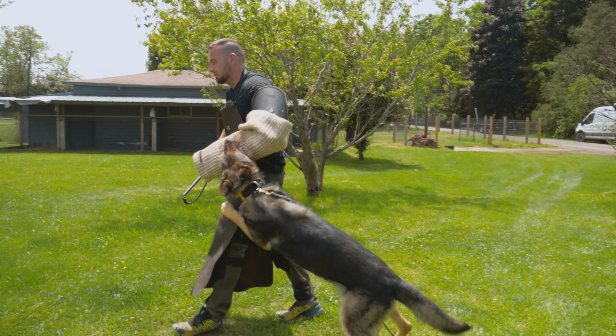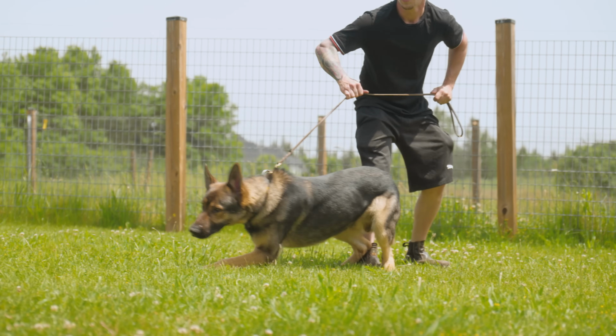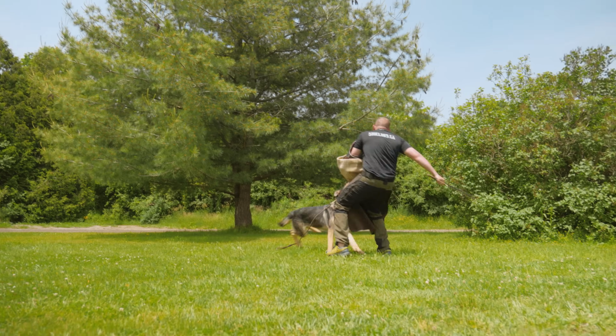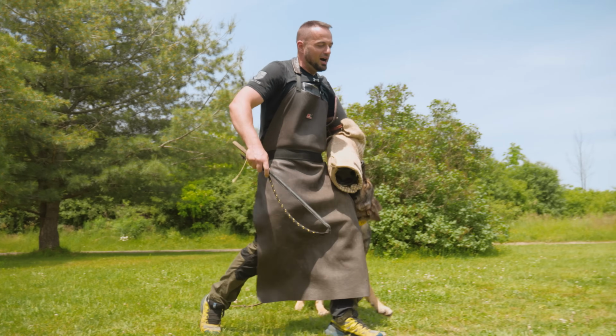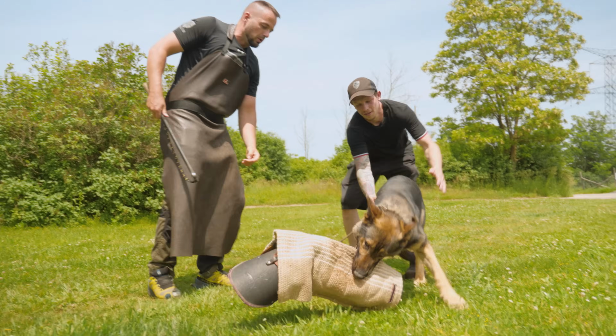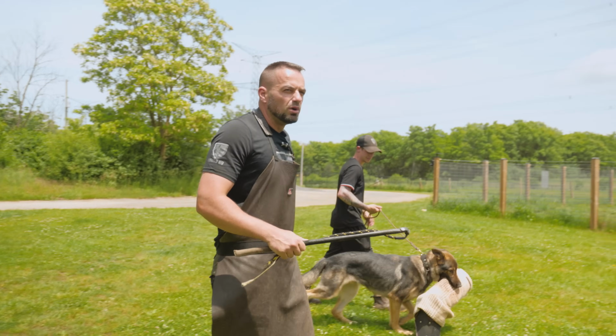Jesus. I was not ready for that. Nice. Okay, so he's got that speed. Let him go. So as you can see, again, we have not done sends with the dog, just genetic behavior. And that's what we want. We just want genetic drive behavior that we can shape and mold as we want.